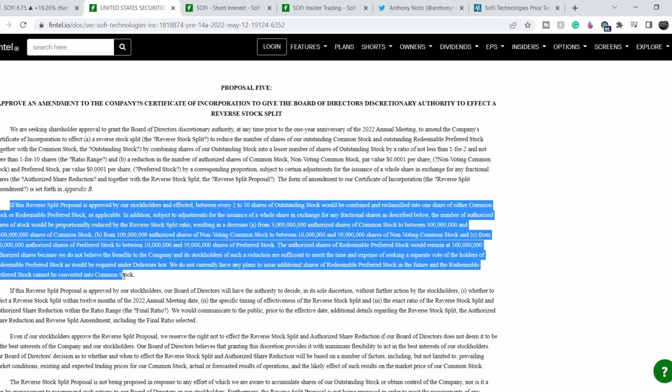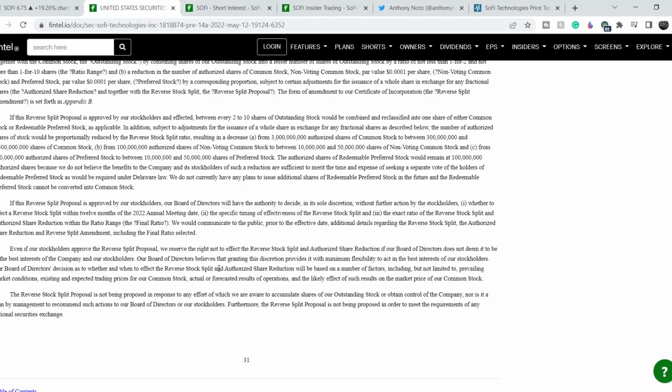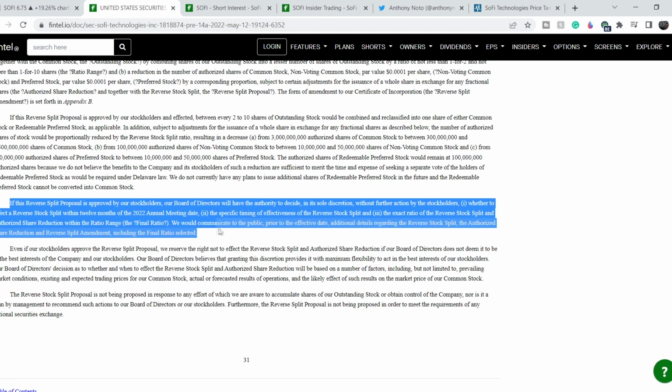In the second paragraph, you can find how many shares will be available right after the stock split, and it is not so interesting. But interesting information is at the very end. Let me quote you this. If this reverse stock split proposal is approved by our stockholders, our board of directors will have the authority to decide in its sole discretion without further action by the stockholders: first, whether to effect a reverse stock split within 12 months of the 2022 annual meeting date; second, the specific timing of effectiveness of the reverse stock split; and third, the exact ratio of the reverse stock split and authorized share reduction within the ratio range. We would communicate to the public prior to the effective date additional details regarding the reverse stock split, the authorized share reduction and reverse stock split amendment, including the final ratio selected.